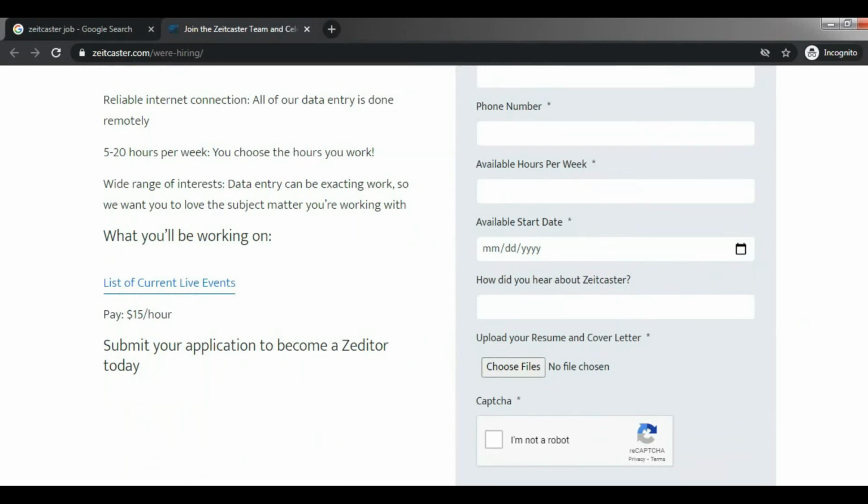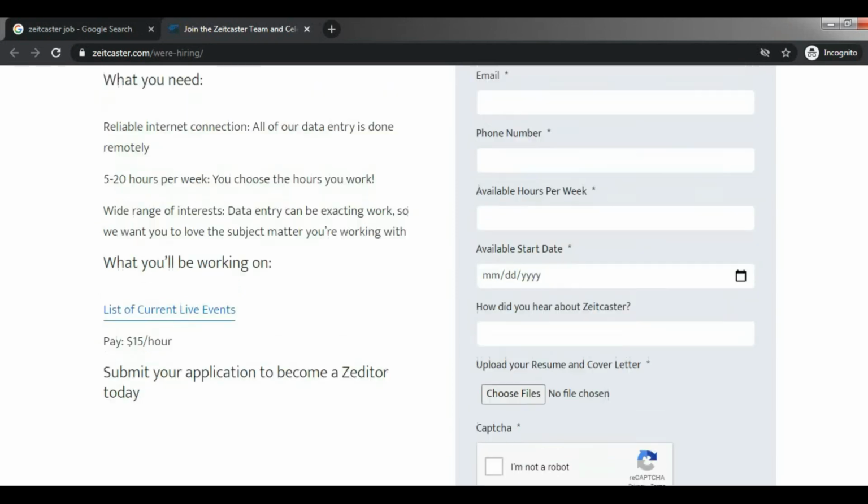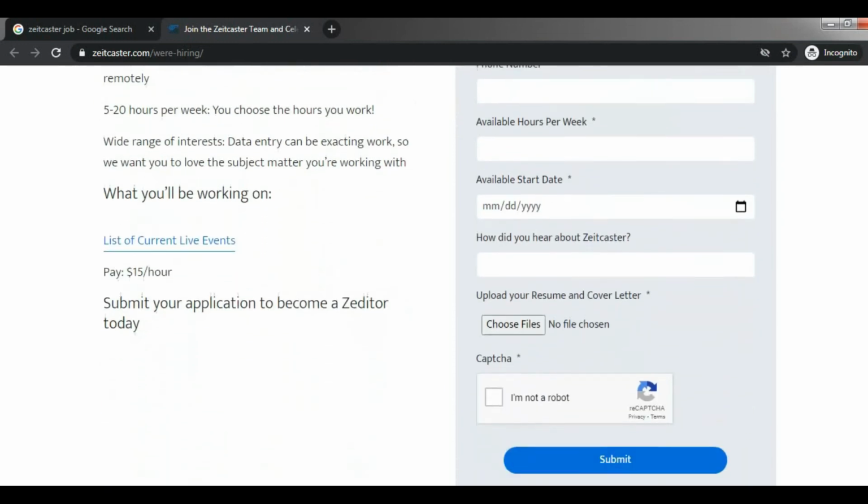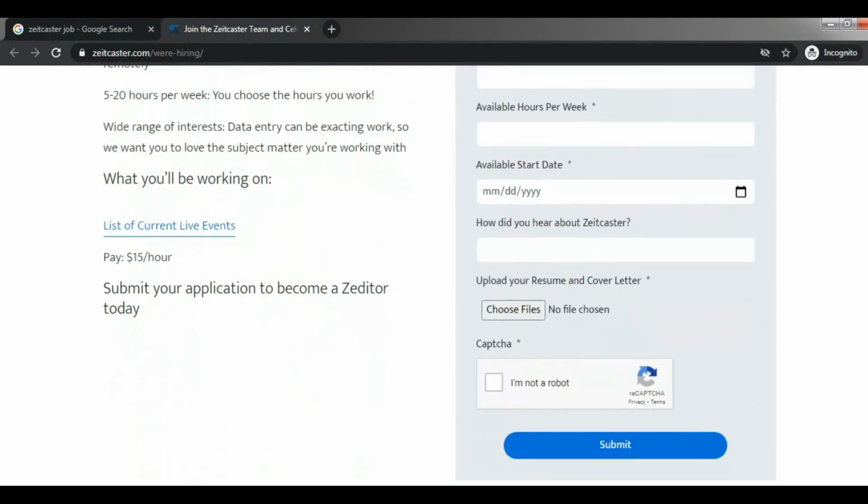They do also want you to be either within a 100 miles or so of where they are located, or at least be familiar with the area. So being a work from home job, you should be able to still apply if you are not near that area. But other than that, those are a few different websites to check every once in a while.